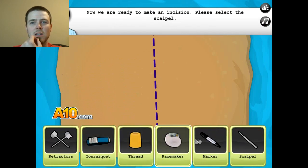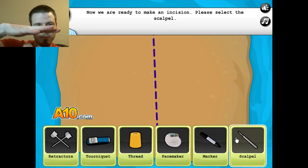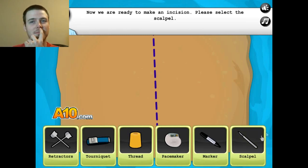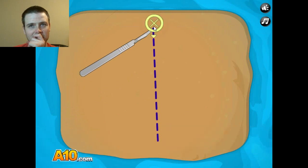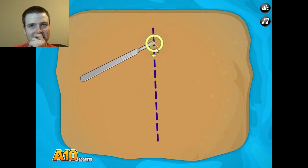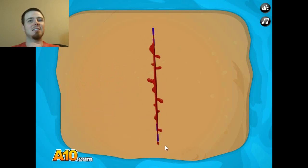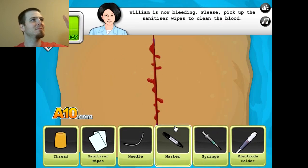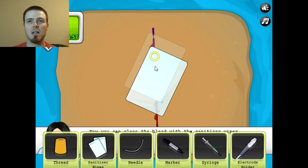Now we're gonna make an incision. Oh, God. I don't know if I want to do this. Oh, God. I'm sorry, William. I need my... What's it called? The bovine. Oh, please. No, no.